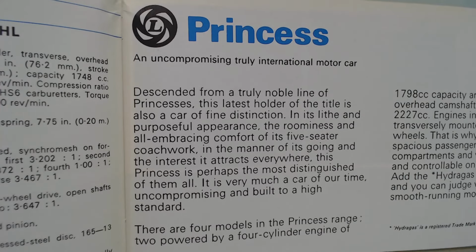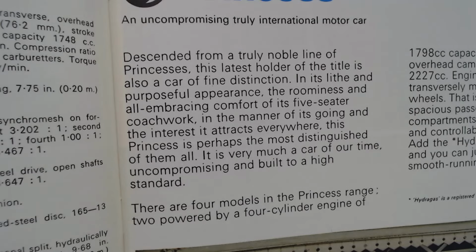Now you've got to admit some of this wording in this brochure is quite amusing. I think this Princess is no exception. It amusingly starts by saying, "Descended from a truly noble line of princesses, this latest holder of the title is also a car of fine distinction." Have you ever thought of these princesses like that before?